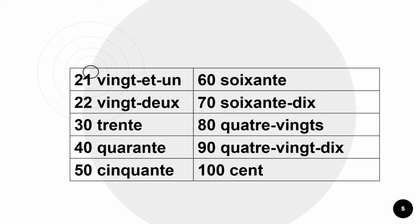Okay, let's now extend the numbers that we learned from 20. If you want to say 21 or 31 or 41, 101, all you need to do is to add the word et, which literally translates to and, and then say un. You say vingt et un, so that's 21. You are required to say et only in the one. Although it's also correct to say vingt et deux, vingt et trois, it's not necessary, only in one. But in this lesson, we're going to put et in one.